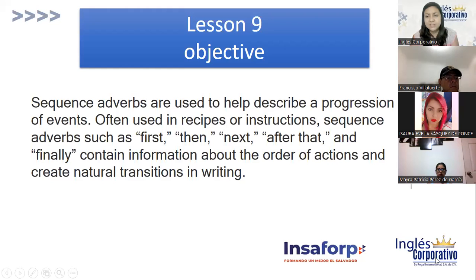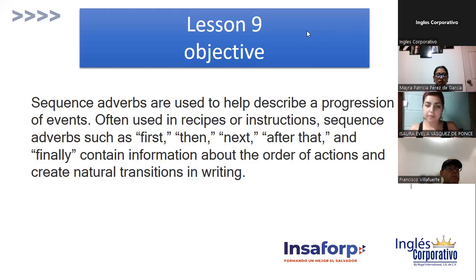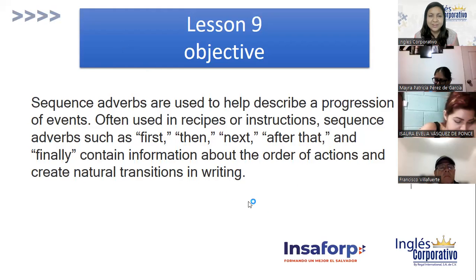The lesson objective. Mayra Patricia, would you like to read it for the class? Yes. Lesson 9, objective. Sequence adverbs are used to help describe a progression of events, often used in recipes or instructions. Sequence adverbs such as first, then, next, after that, and finally contain information about the order of action and create natural transitions in writing. Thank you so much, Mayra.